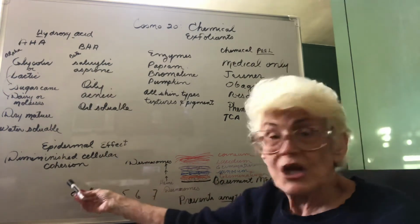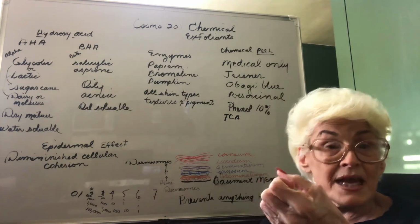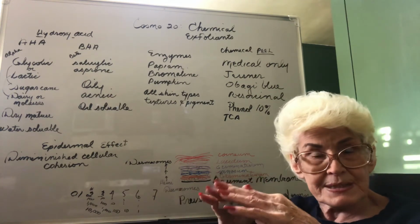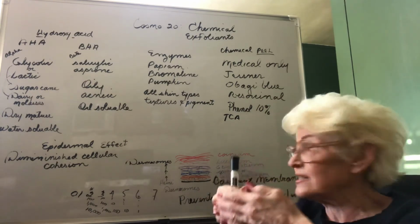That is what the word cohesion means. It means it sticks like glue. So these hemidesmosomes have a glue type substance, kind of like when you step in gum. You know, it keeps everything together.